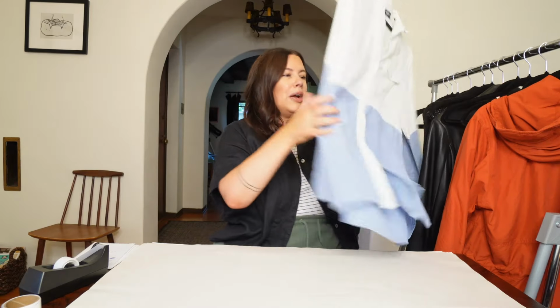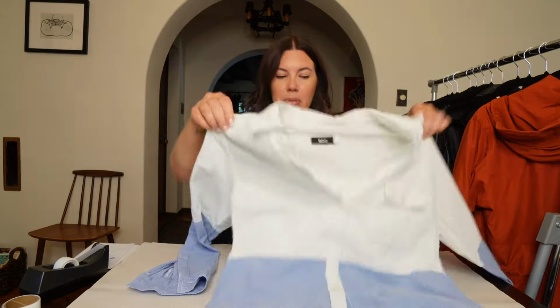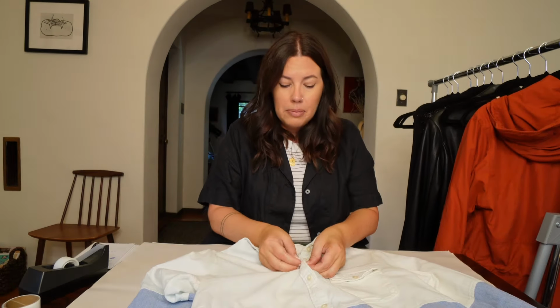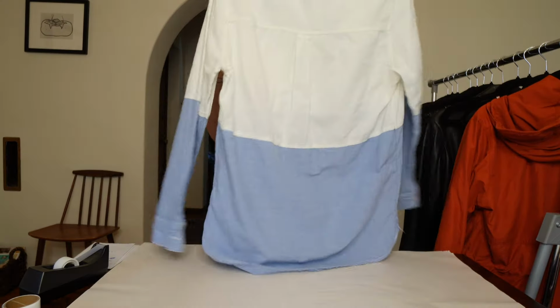Next up, this is one from my own closet. This is an old shirt that I have from BDG, and my God, I loved this shirt. BDG is a house brand from Urban Outfitters. It is not a brand I would recommend picking up. It does not resell for all that much. It's a real classic piece, but it doesn't fit me anymore, and I'm just like, okay, it's time. It's time to part with this. It's time to let somebody else get it.